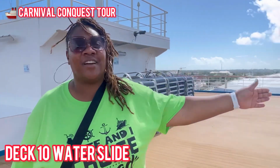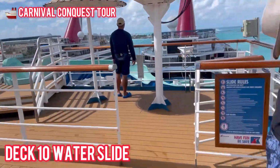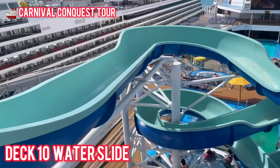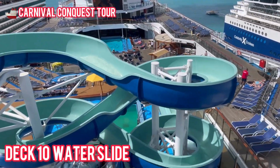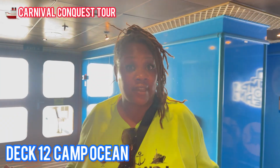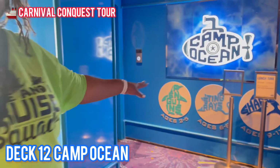On deck 11. Also, if you have kids that are traveling with you, they have Camp Ocean. It's for ages 2 to 11.